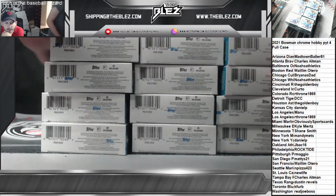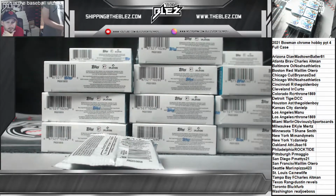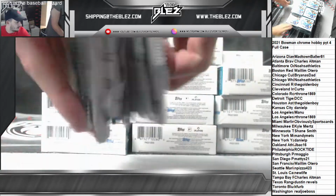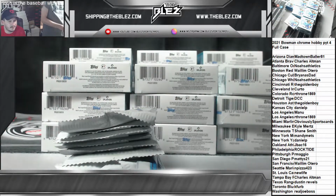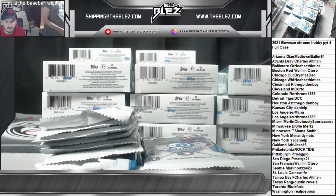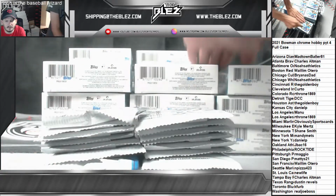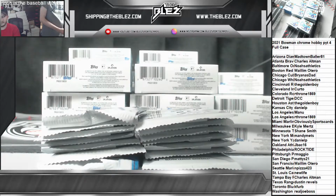It's actually moving pretty good. It said 23 left, but there's way less than 23. I don't think I hit refresh. Are these open? No. Oh, it said 23 in stock. It's not right, is it? Sure it is. A lot of good teams left in there.